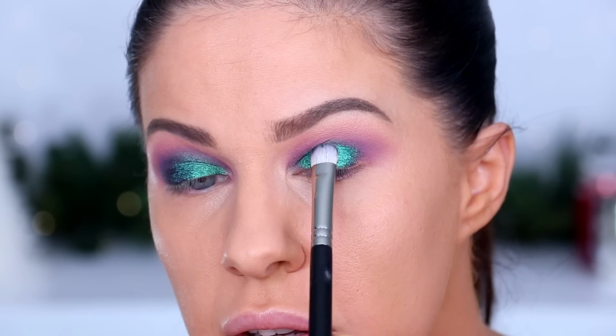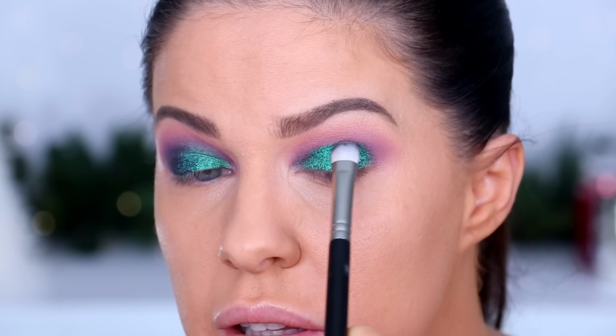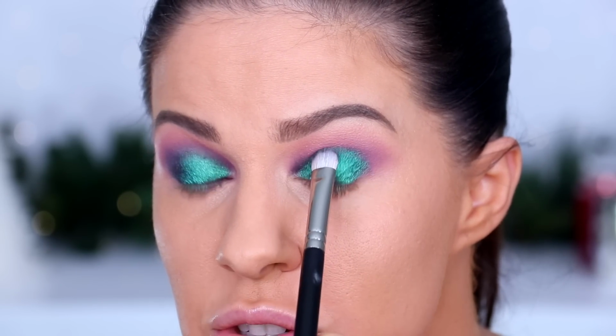So just applying on the other eye now. I am absolutely obsessed with this color. Our pigments do come in 29 different colors if you are interested in grabbing them. It's taking everything. Like I want to extend that to like 100. I'm obsessed with them. And then finally to finish off the shadows, I will obviously blend that same pink and that same purple through the lower lash line.